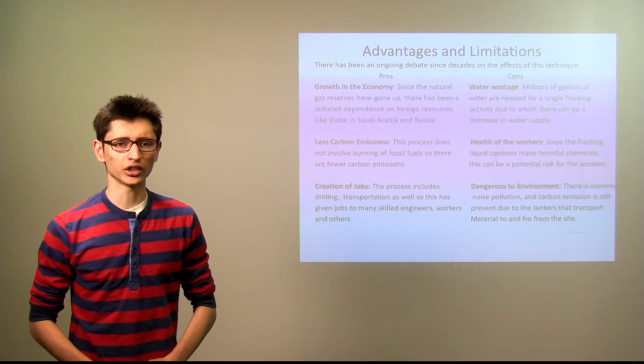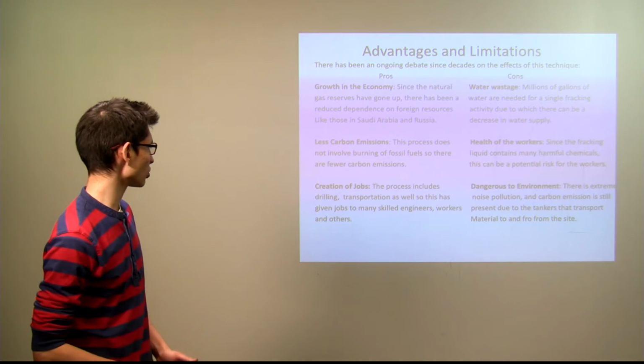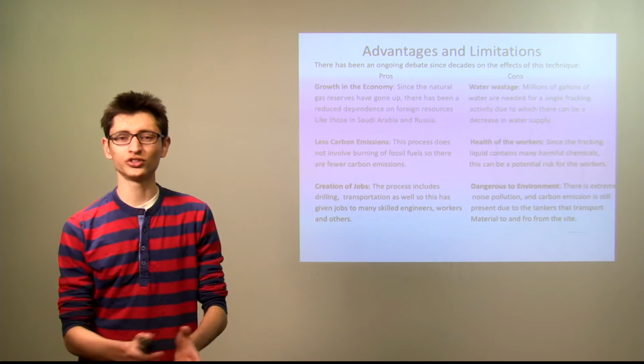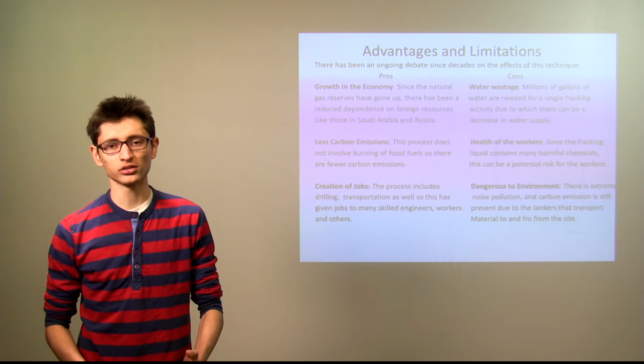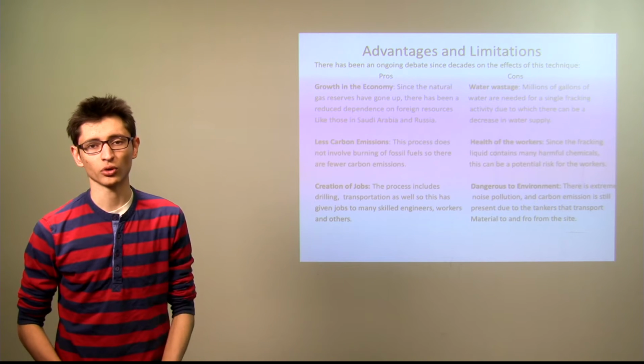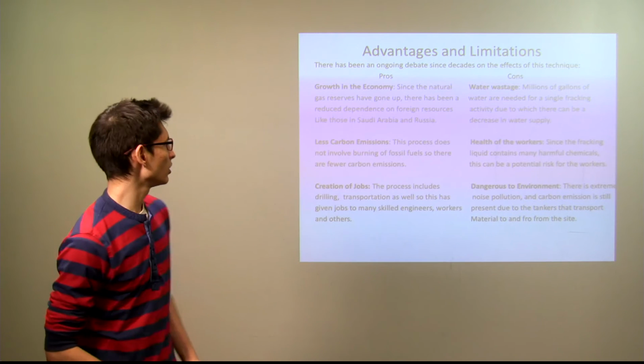A huge advantage in this regard is the creation of jobs because this process includes drilling as well as transportation of the material. So a huge amount of skilled workers, engineers and other people are employed in the process.